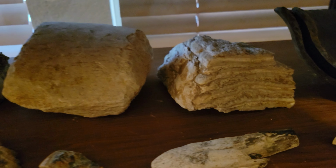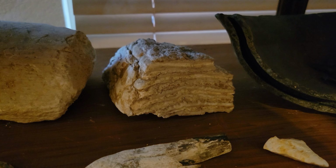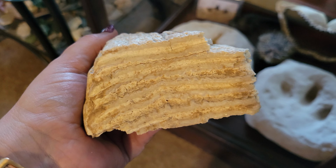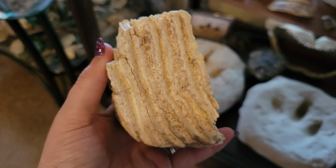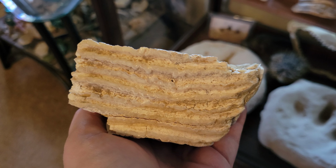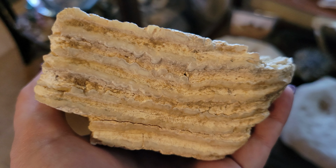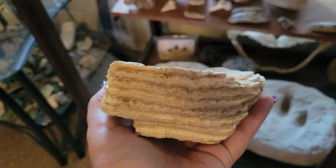And then this very awesome mammoth tooth, one of my personal favorites, has a really fantastic detail on it. You can see the grooves on it, the fantastic detail. It's incredible to be holding something like this with so much history. Sometimes it's hard to believe that this is what I actually have, what I'm holding in my hand. Take a look at the detail up close. Really amazing.